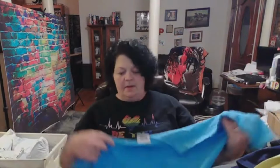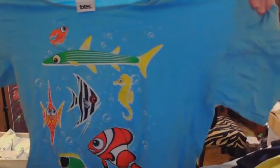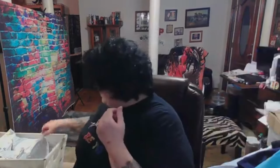Okay. And then this one is that one that we first saw when I opened. It's a Totes shirt. Oh my God. Look at that shirt. I think it would fit me. That is so cool. I love the colors. Oh, it's got a little stain on it. It is single stitch, little stain, but maybe we can get that out. I bet. Excuse me. Those colors are bright. Very bright.